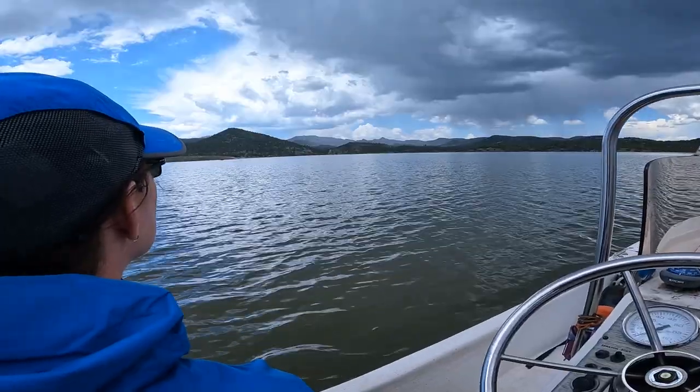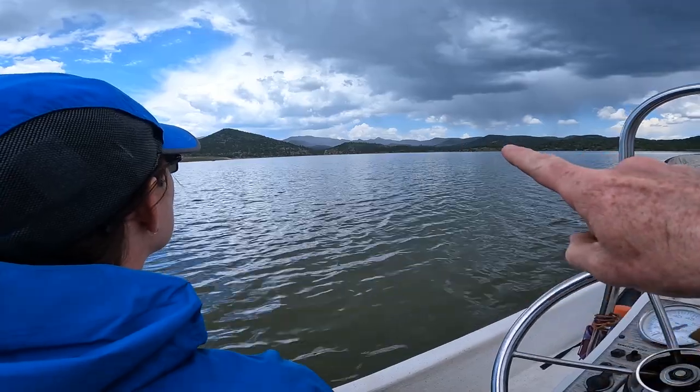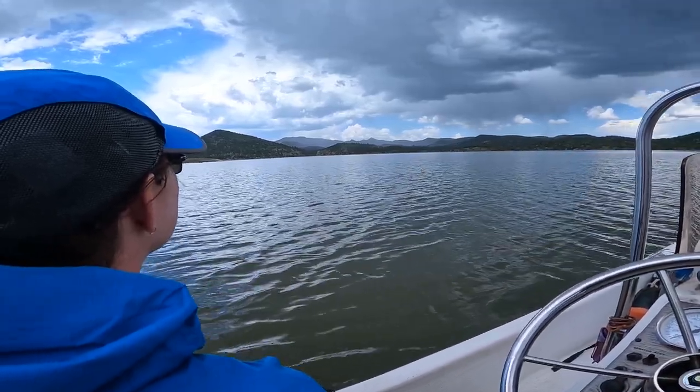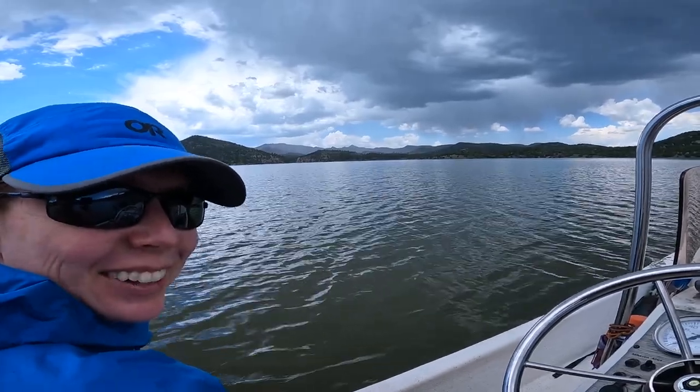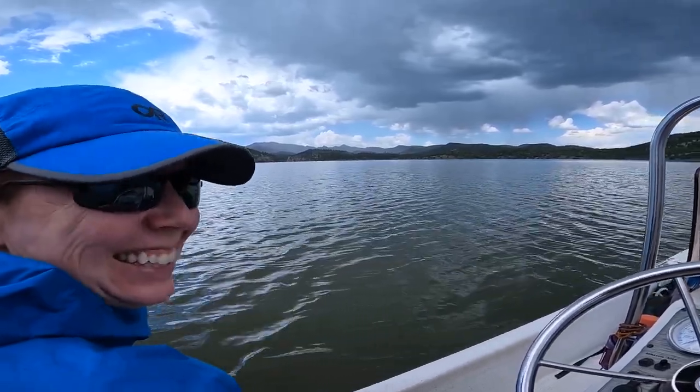I'm going in for another pass, but it's really dumping out here now, so it might happen. I got to go get that fish, okay? Well, we're going back. I got to get it. Yeah, I agree.